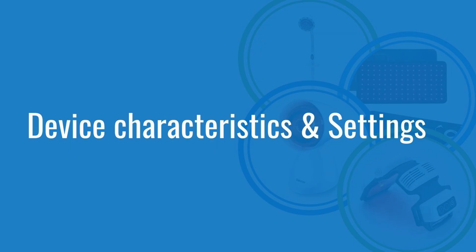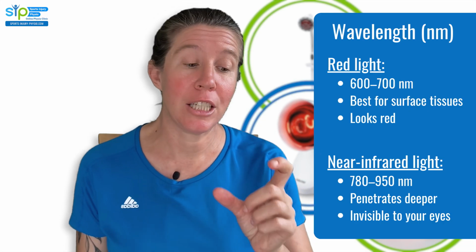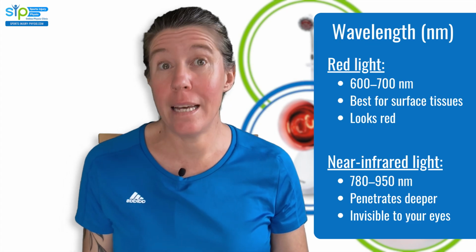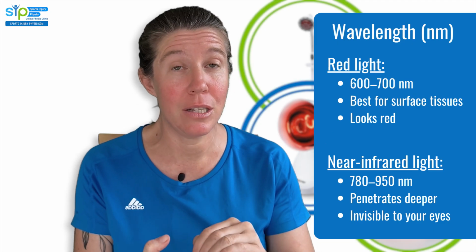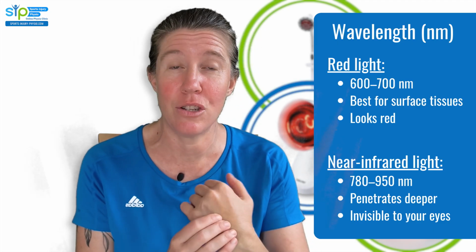There are four things that you've got to look at because they work together. The first is the wavelength of your machine, because that actually determines how deep the light will go into the skin. Red light therapy uses red or near infrared light. Red light is good for superficial wounds, but it doesn't go very deep under the skin, so it can help for cuts and grazes and maybe things like tendons on the hand.